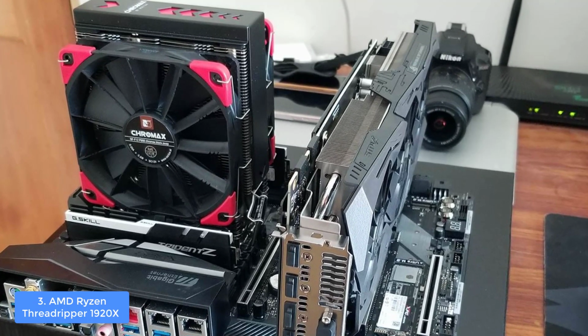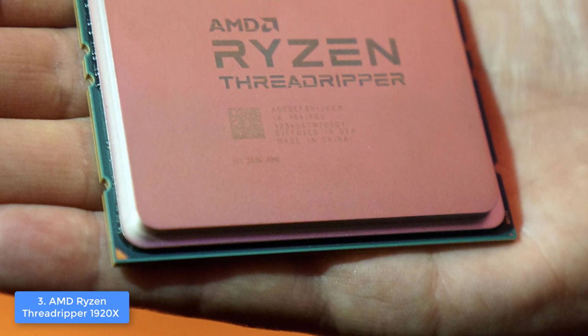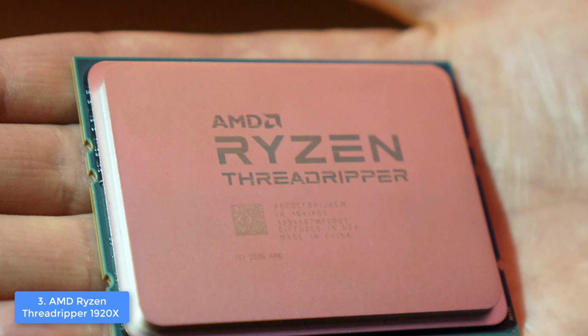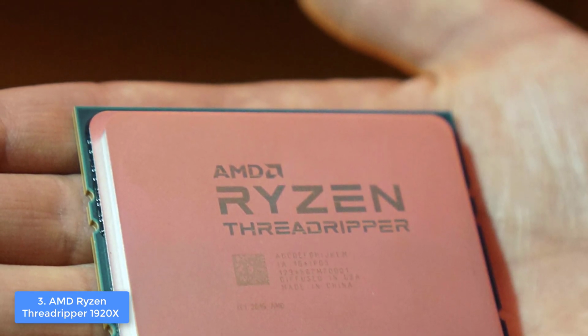Another great thing about the Ryzen 1920X is that AMD has filled the processor with a total L1 cache of 1.125 MB, the L2 cache with 6 MB, and the L3 cache with 32 MB, with the intention to ensure that a large amount of data can be transmitted quickly between the cores and the drives.